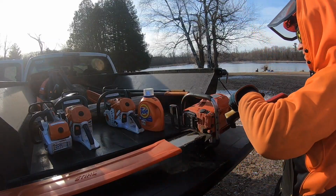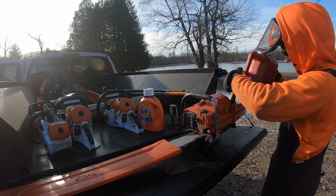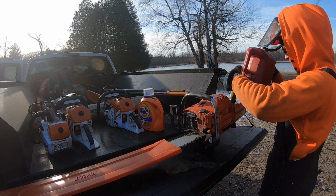Use the Husky 395 today. Get her fueled up.